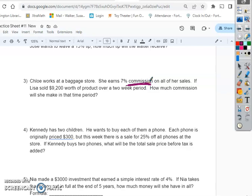This says if Lisa. I'm going to switch that. I think I was thinking of my stepsister who used to work on commission.